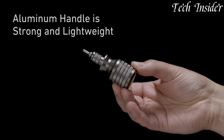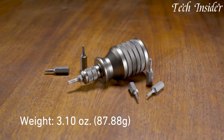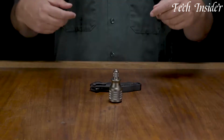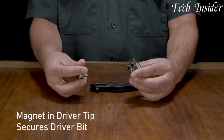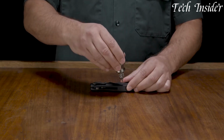Whether you're a professional tradesperson or a DIY enthusiast, the CRKT Driver Set is engineered to be your trusted companion, providing essential tools for various tasks and keeping you prepared for any fixing challenge. Elevate your tool collection with this versatile and practical set, where convenience meets reliability in a compact package.